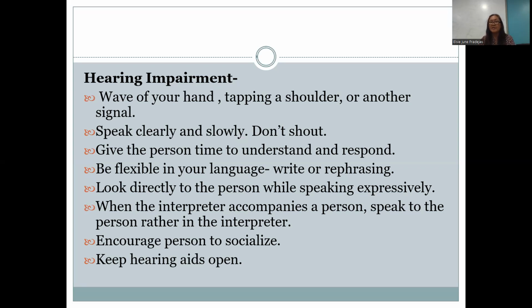If they cannot hear, you can write on a piece of paper, they can read. Look directly at the person while speaking, expressively, because they will know the meaning of what you are saying through the movement of your lips. When there is an interpreter accompanying the client, while speaking, don't look at the interpreter. Rather, you must look and speak directly to the client. Encourage the person to socialize and keep hearing aids on.